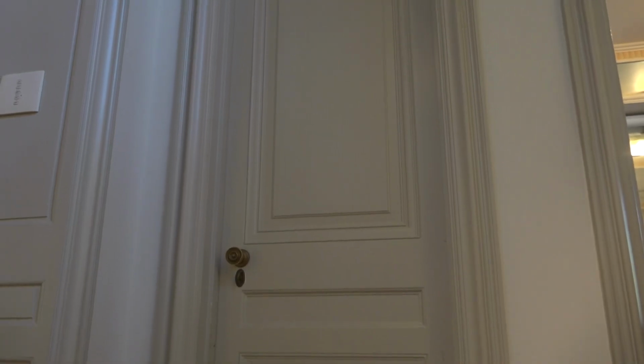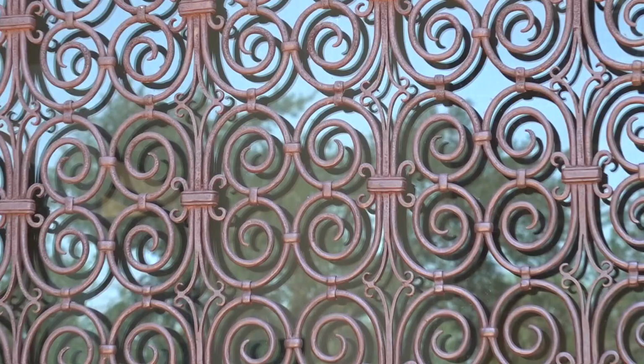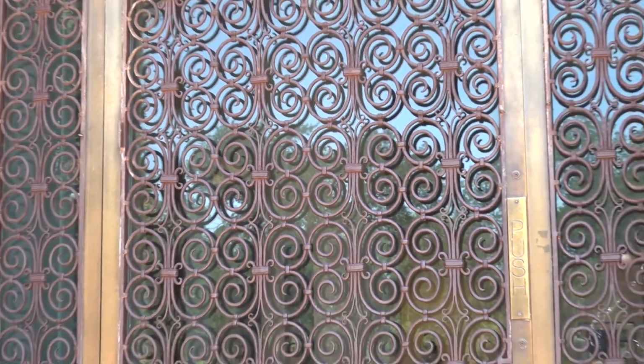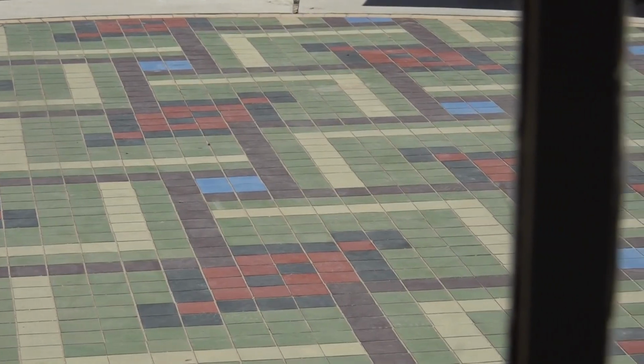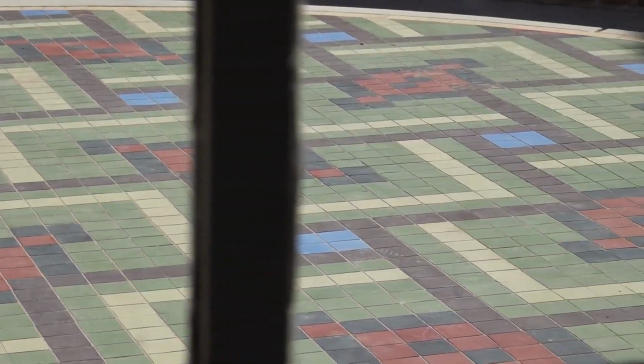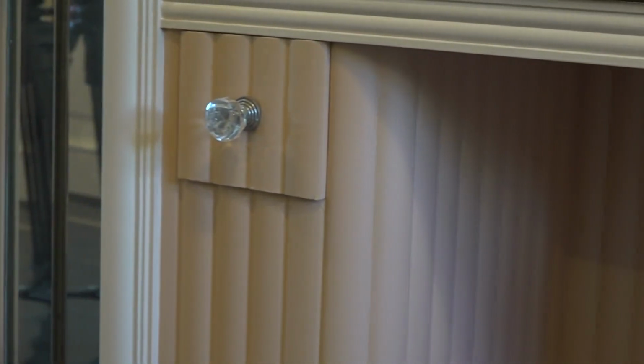All of the doors and woodwork are hand carved. All of our balustrades, these are all handmade. The front door was handmade. The front entrance is hand carved limestone. So just the amount of work and passion and artistry in the house, I think, is one of the best things about it. After the deaths of Mr.